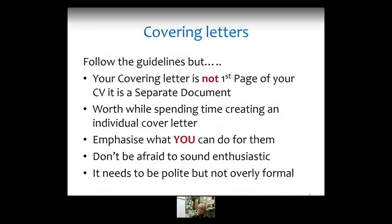So covering letters, they disappeared for a while, but they came back. So I would recommend following some of the ideas and the guidelines below here. Your cover letter is not the first page of your CV. It's a separate document. So in my case, it would be Angela Collins cover letter, Angela Collins CV. So they're separate. It's worthwhile spending time going through it. Emphasize what you can do for that organization in the cover letter. Don't be afraid to be enthusiastic, and also keep it polite and not overly formal.